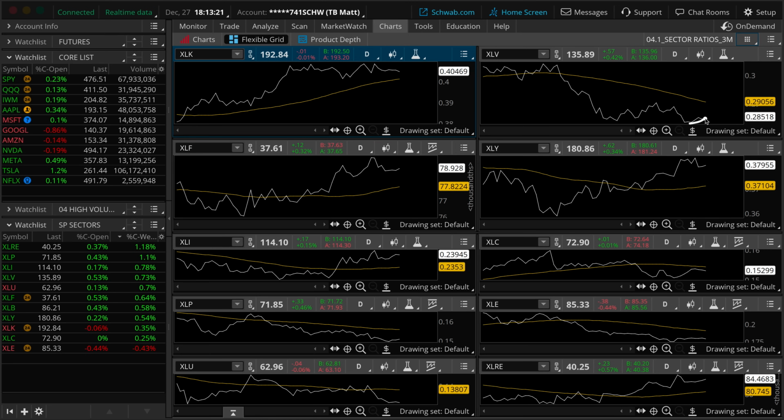XLV is trying to pick up off these lows, but just remember, it's aggressively underneath a downward sloping 50 SMA. That's not a concern as a risk-off indication. XLY, more similar to the XLF, is pulling back mildly, nothing aggressive, after setting a higher high, from here to here. Certainly an opportunity for a higher low. Industrials look good as well. Remembering what we commented on over there, XLP is still underneath a downward sloping 50 SMA, same thing with utilities. So we are not getting a risk-off rotation.